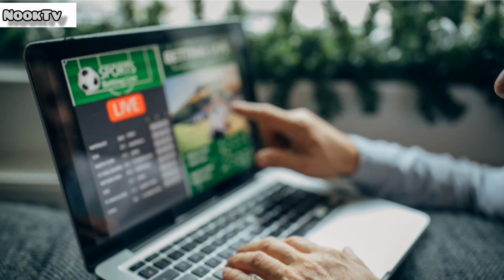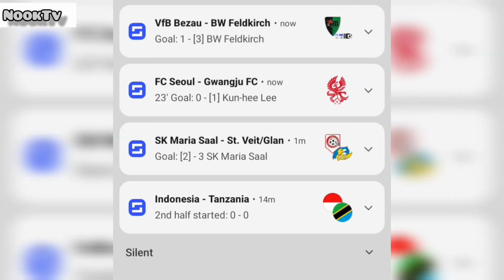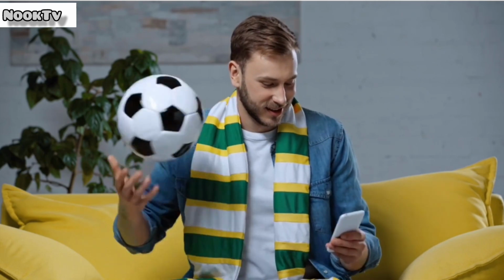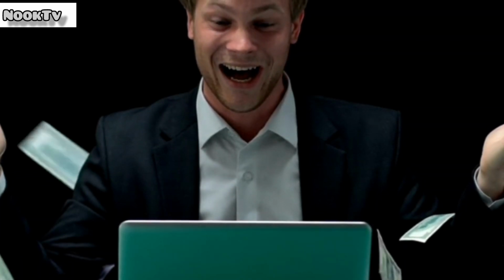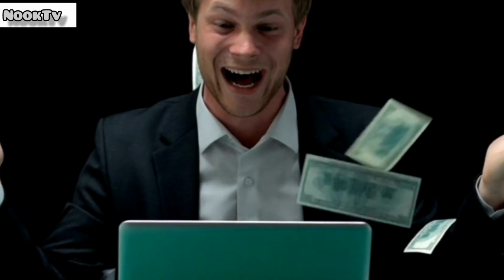Sofascore offers unparalleled form analysis, lightning-fast result updates, and a user-friendly interface that makes it easy to stay on top of your bets. Plus, with comprehensive betting odds tracking, Sofascore ensures you're always ahead of the game. This app will revolutionize your betting experience, giving you the edge you need to succeed. Don't miss out. Let's dive into how Sofascore can change your betting life.